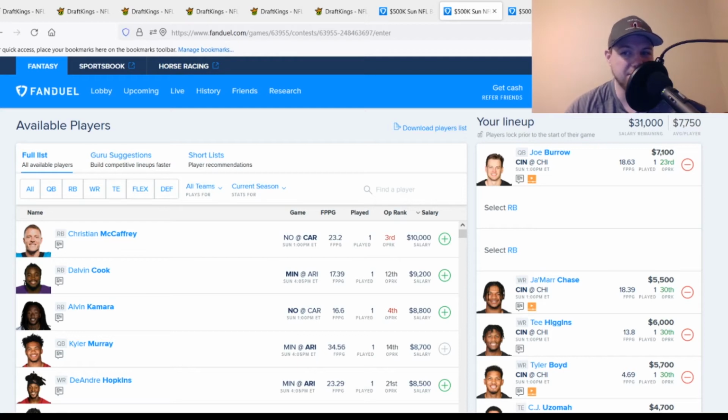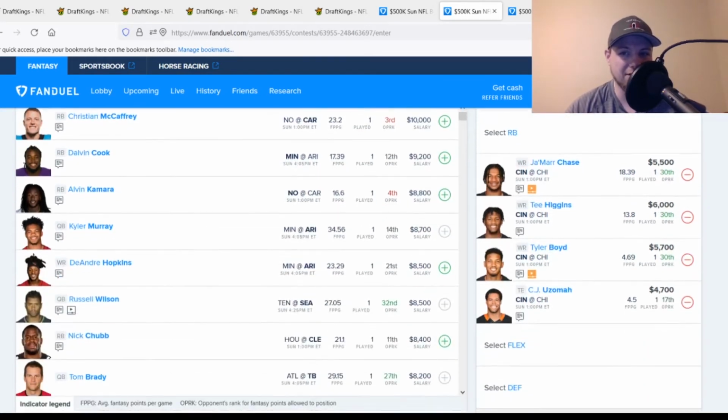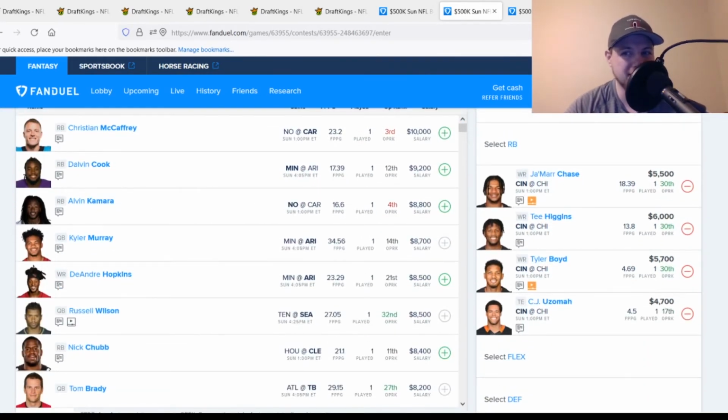His receiving options are cheap pretty much as well over here. You'll see a little bit of bump in price just because of the price difference between $50,000 and $60,000. So Ja'Marr Chase, $5,500. T. Higgins, $6,000. Tyler Boyd, $5,700. And C.J. Uzomah at $4,700, which is $700 more than the minimum price for tight ends on FanDuel. So once again, there's a lot of opportunity here.